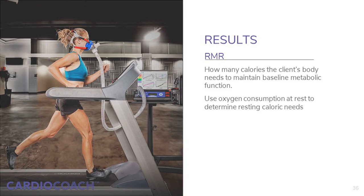We will have the client sitting in a chair, relaxed, and they simply need to breathe and exhale all of their expired air into a hose that collects and measures inside the unit. So they just need to relax and breathe normally. It's recommended that they avoid eating for at least 4 hours prior to the test. The very act of digesting food will actually raise their resting metabolic rate up to 15%.